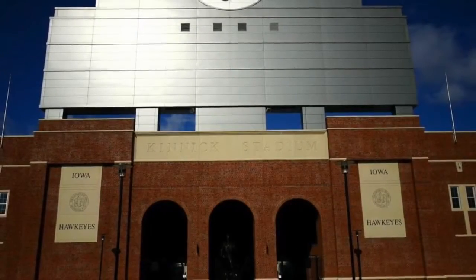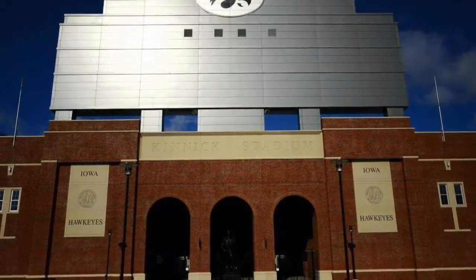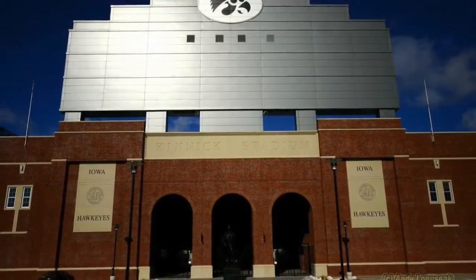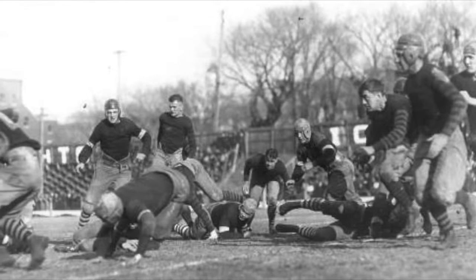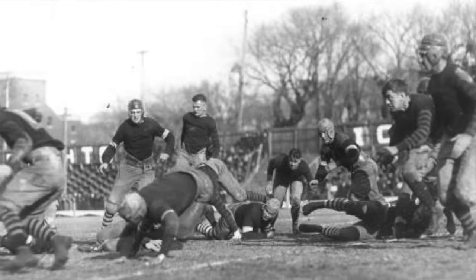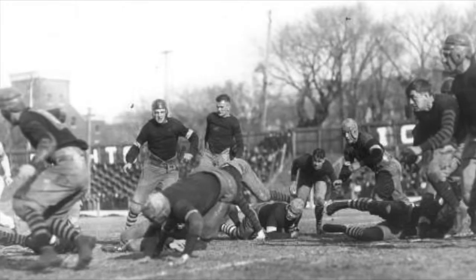Football became a varsity sport at the University of Iowa in 1889. Before there was Kinnick Stadium, the Hawkeyes played on a field that was located at the current site of the English and Philosophy Building on campus. In 1900, the Hawkeyes joined what eventually became the Big Ten Conference.